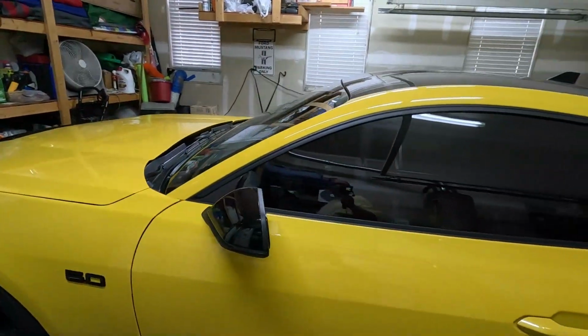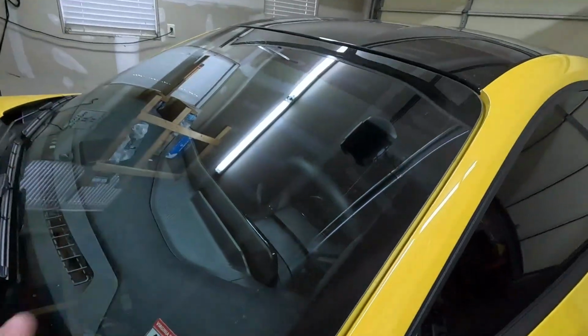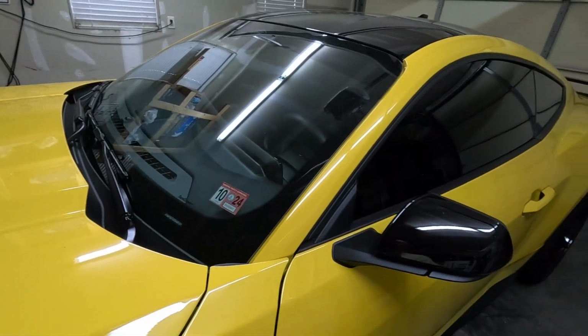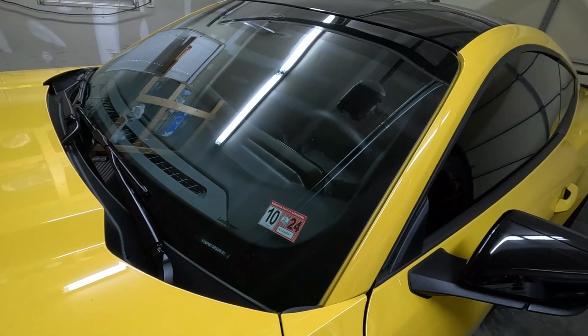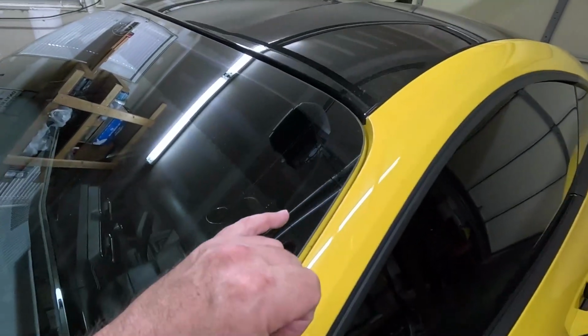We did black out the windows, if you can tell. Did a little eyebrow. I can't do the whole windshield. It's illegal here in Virginia. Like, really, who cares, right? But my eyes aren't that great, so I didn't want to give myself any heartache or long-term problems. So we went ahead and just did the eyebrow up to the center.